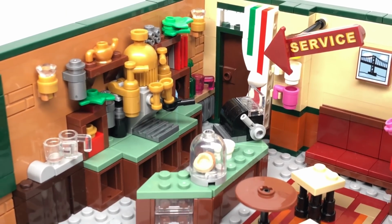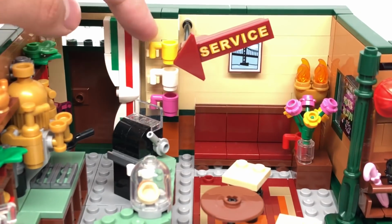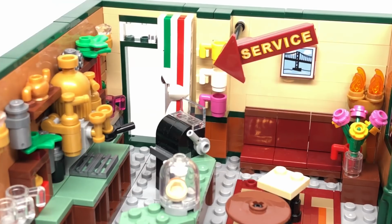I'm not a coffee expert. Unfortunately, I'm not really a huge fan of coffee in general. Either way, at the back here, there's also 3 more cups and an entry to the back of the store.